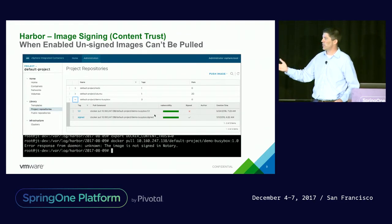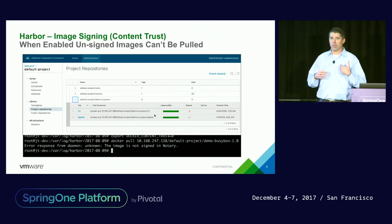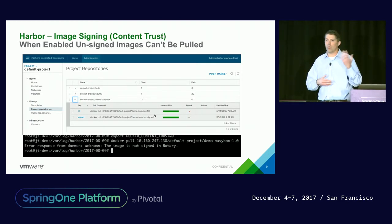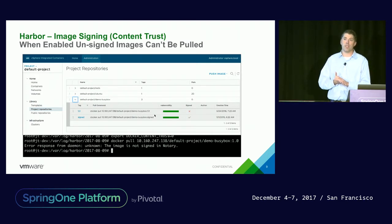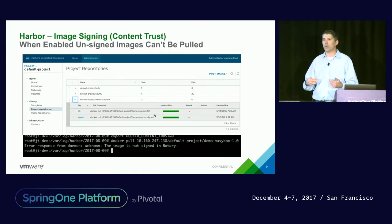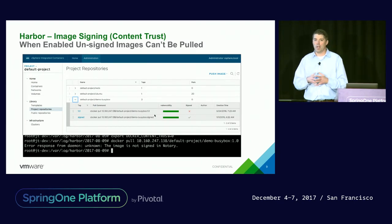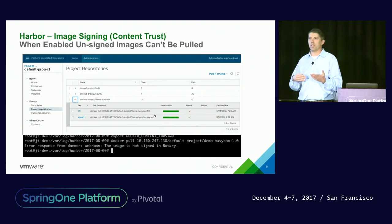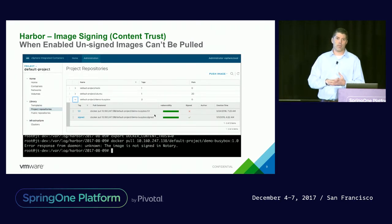In the context of the solution that we put together, we're going to determine through automation, I don't want to steal your thunder, whether a threshold has been exceeded with CVEs, and if it has not, we will sign the image so that all of our worker nodes can pull that image down. Because we've configured Docker Trusted Registry, Docker Content Trust, in the cluster, they will not pull down unsigned images. So it kind of works.